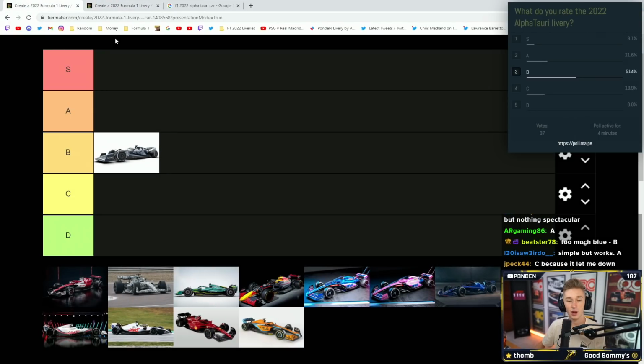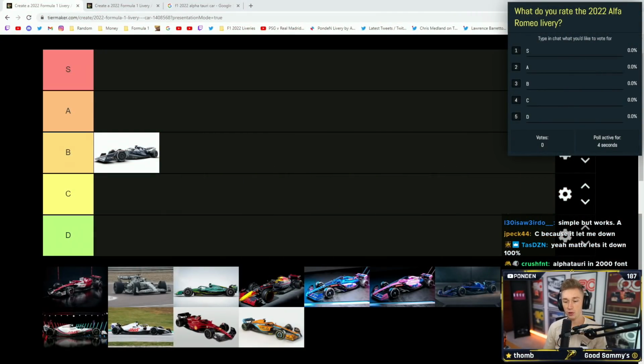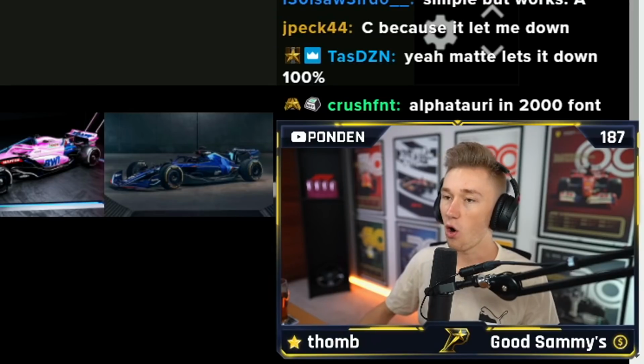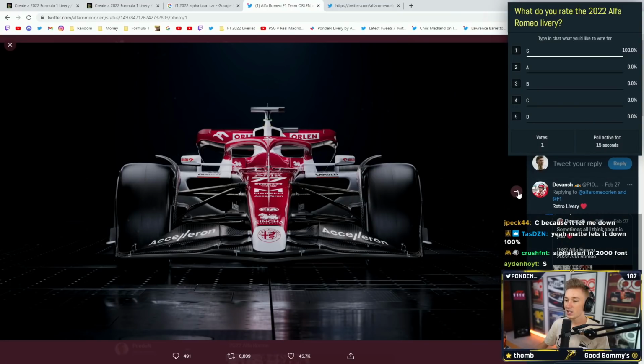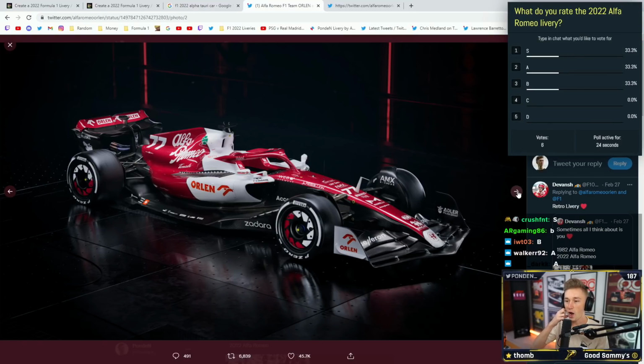So same right now. Next up, we've got Alfa Romeo's actual livery for the season, the red and white, and oh my lord, we need to take a look at this in full. This is sexy, in my opinion. It used the red, the candy red, the white is nice, the gloss. This proves when you have a glossy livery, it is so nice.